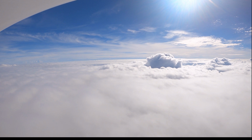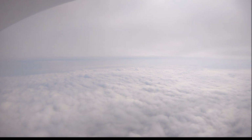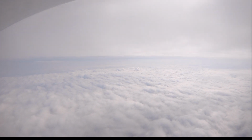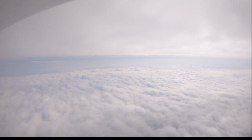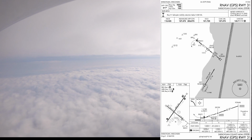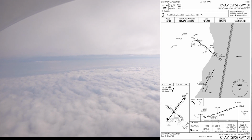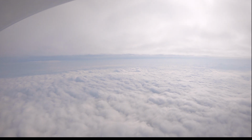Yeah, we're about an hour from Sheboygan. We did a reroute to take us a little bit southwest to avoid weather. Now planning to go via the Badger VOR, and then I've loaded the RNAV 31 approach. We shouldn't really need it. The airport's marginal VFR due to visibility.